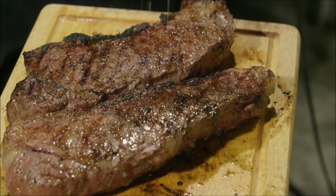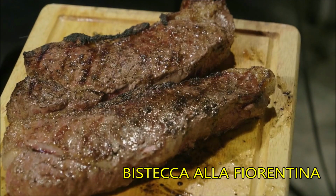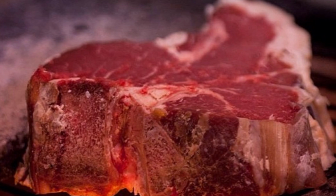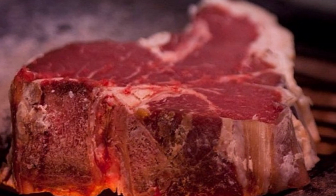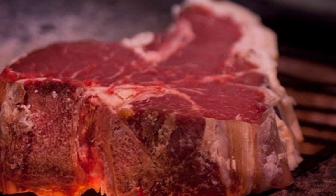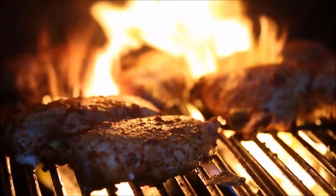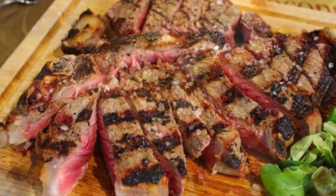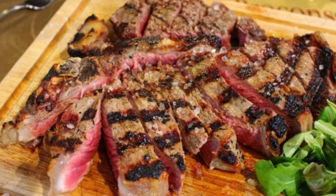At number 1 we have Bistecca alla Fiorentina. This is the dish that you should have when visiting the city and is unique to Florence. Bistecca alla Fiorentina is a beef steak, but not just any old steak. It is a T-bone steak that's 2 inches thick, or to put it another way, the width of 4 fingers. Restaurants serve it seared on the outside, but still rare on the inside. Due to the size of the steak, it is meant to be shared, so make sure that you bring others with you, as well as a big appetite.